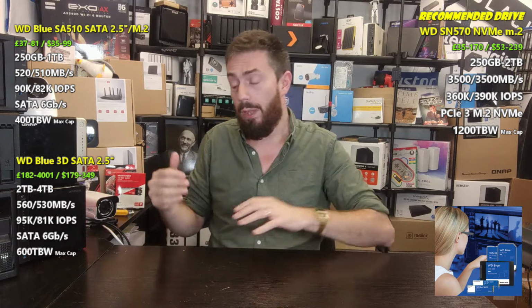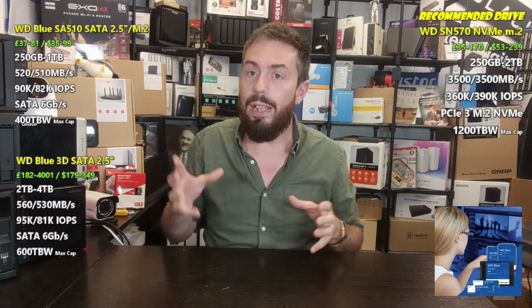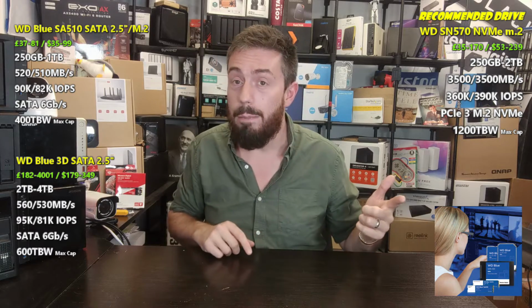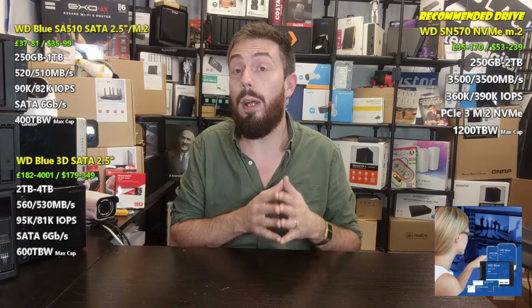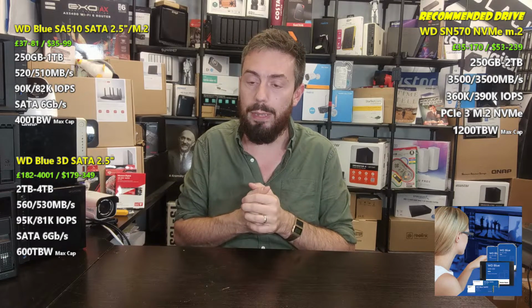It's not an exciting SSD, but if the host system you're using for everyday use isn't exciting anyway, who gives a flip? Now, the WD Blue 3D drive, that 3D TLC NAND, this is a SATA 2.5 inch drive. It arrives at 2 TB, and can also go to a 4 TB drive. It's a chunky drive. It's got a 600 terabytes written rating, which is fair to middling, with pretty much the same drive writes per day.